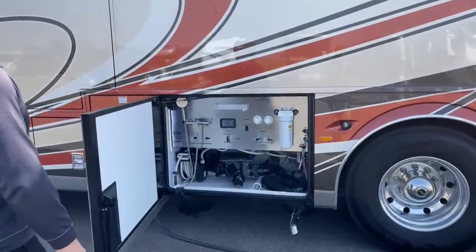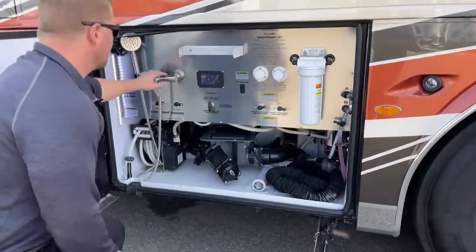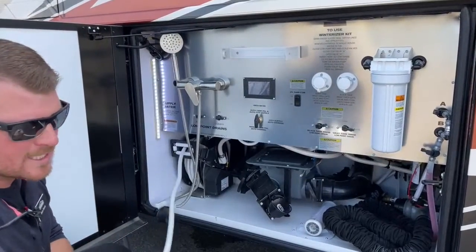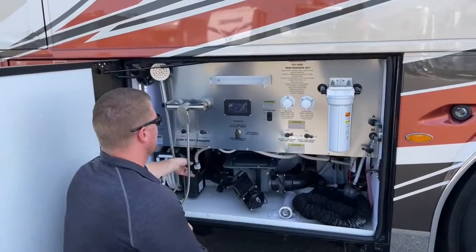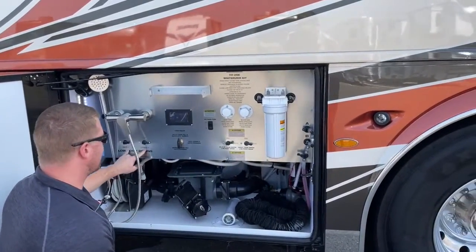And then the beautiful redesigned stainless steel water bay. So hot and cold exterior shower, water hose on a reel. So instead of carrying an extra hose, you just pull this one out, put it up to your spigot, and you're done. When you're done camping, push the button, sucks itself back in there. Hot and cold low point drains, nicely labeled.